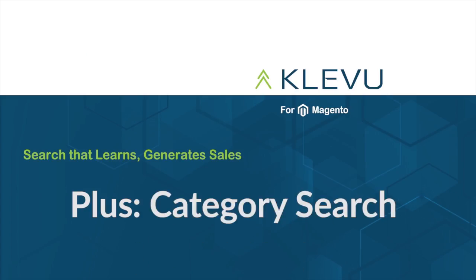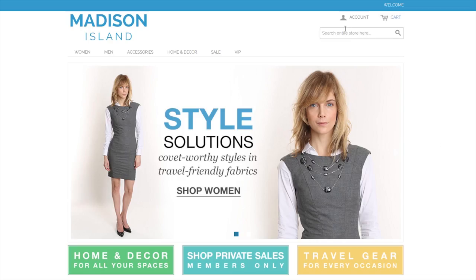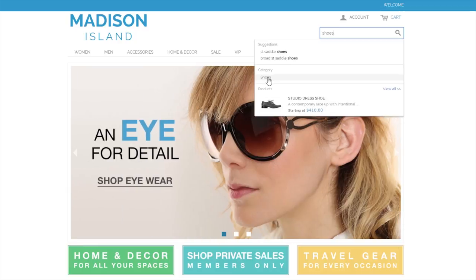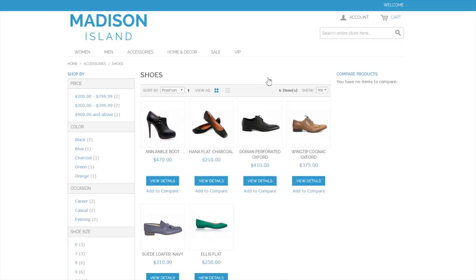With our Plus plan, you also get category search. Category search allows your category pages to show up directly in search, leading your customers to a category page where they can continue to browse and shop.